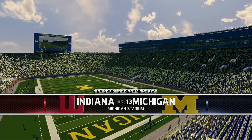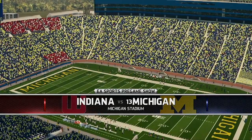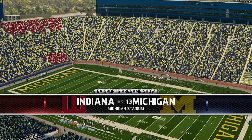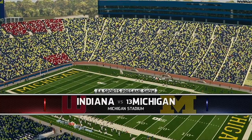Your first time here, or you play here every week? A full house at Michigan Stadium always takes your breath away. It's time for the coin toss now, presented by Coke Zero. Real Coke taste, zero calories. Enjoy everything.